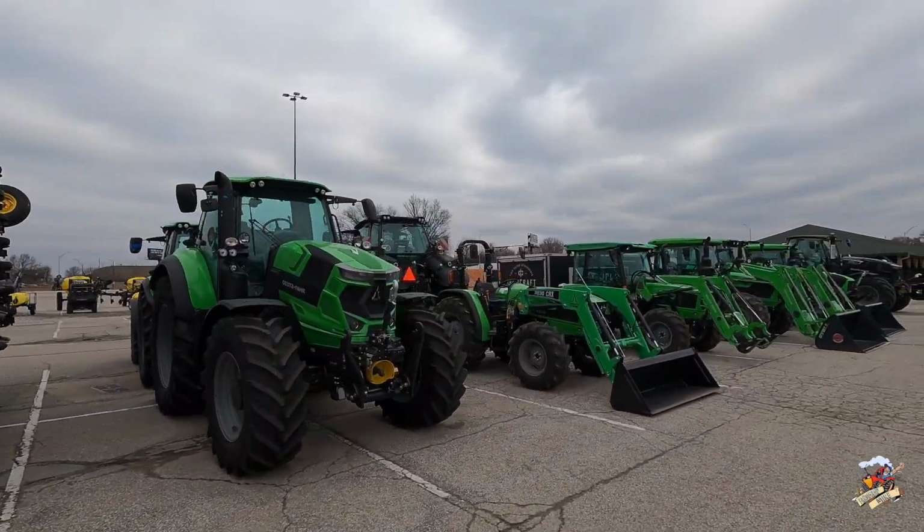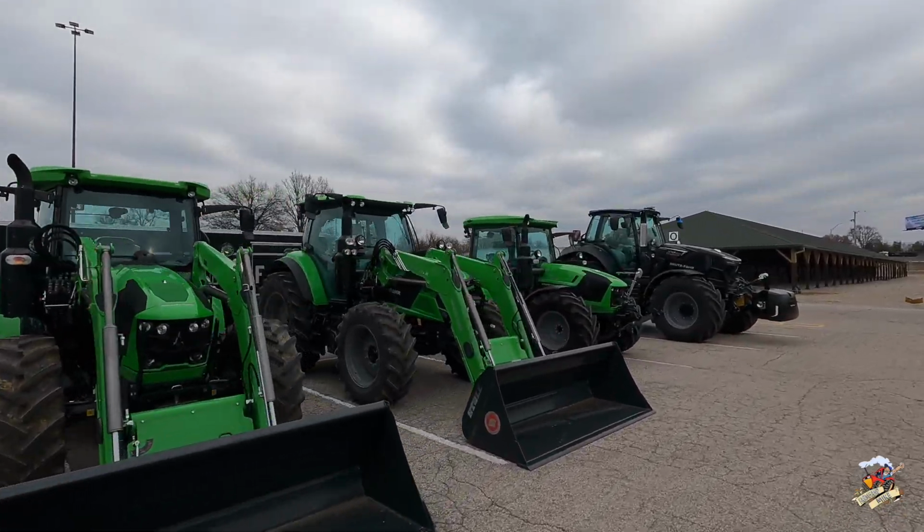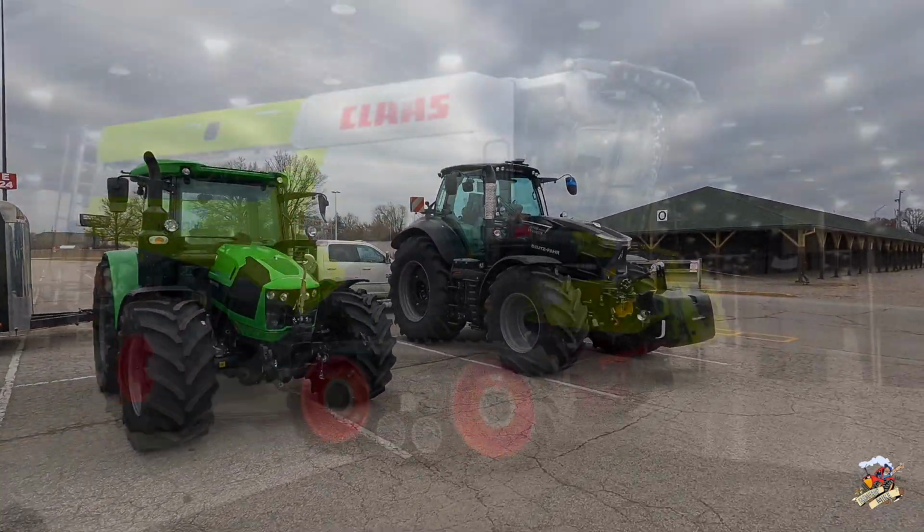Looks like all the tractors are here now. I got them all lined up, so we'll get the wash crew over here to wash them. We can start running stuff inside once the carpet's done.